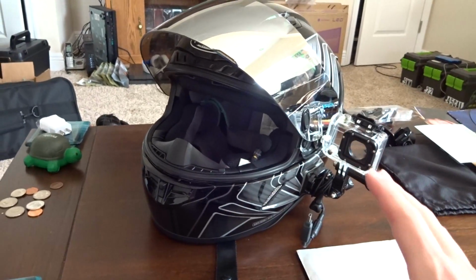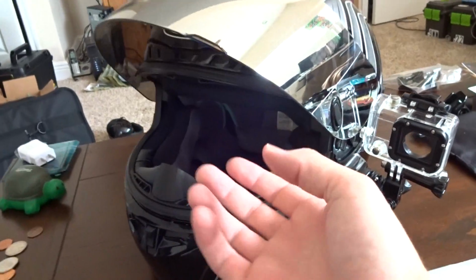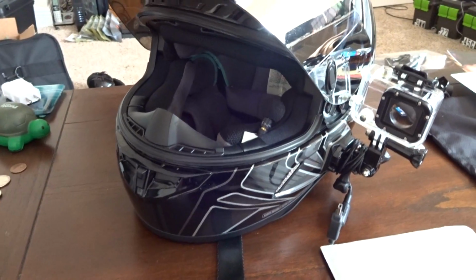I really do like my helmet, and here's the problem with it. It has a lot of wind that always comes up through the bottom here, right here, and it gets a little noisy, and it really starts to hurt my ears after a while of being on there.